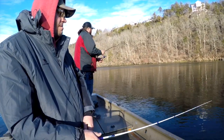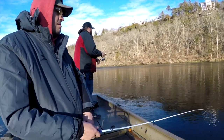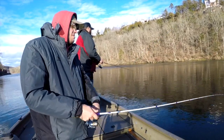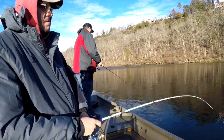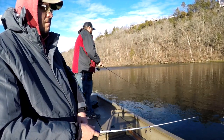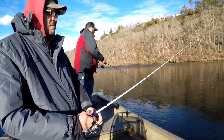I picked this side of the lake today because I know that they've been making beds down along this north bank side. I was hoping to kind of run that jig and that egg pattern over those beds and see if I could get some reaction. I am seeing quite a few fish here underneath the boat.